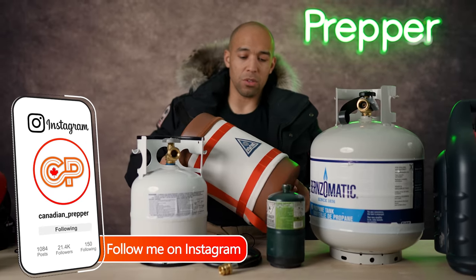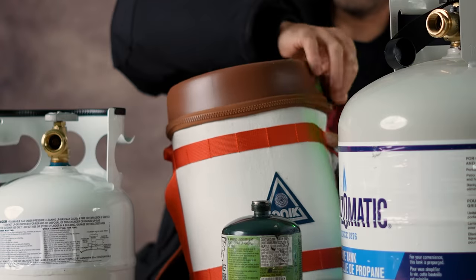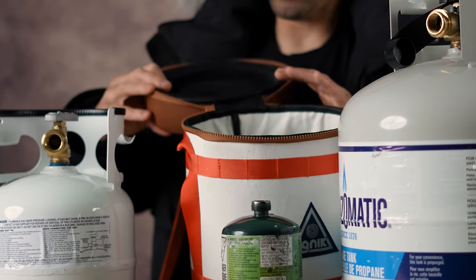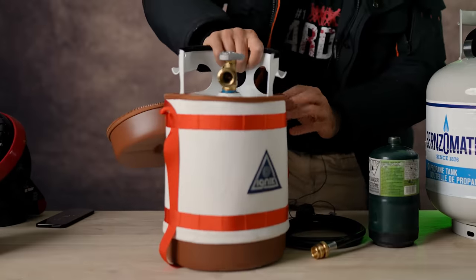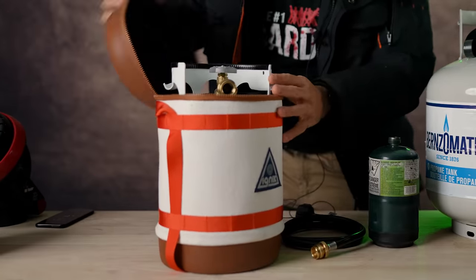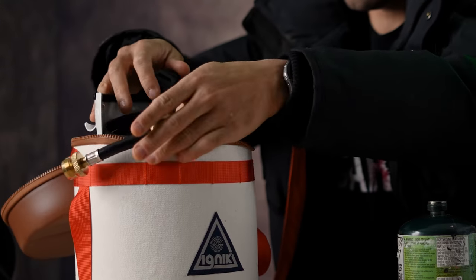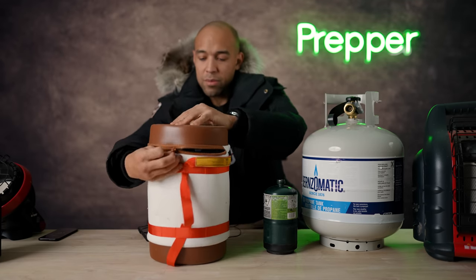Perhaps that has something to do with keeping it cool. It does have these neoprene foam ends, which are going to allow the propane canister to sit in there and actually be quite secure. So you have your hose, you can put your hose in there just like this and zip that up like that.